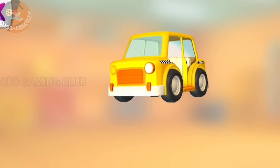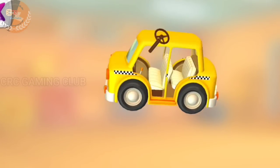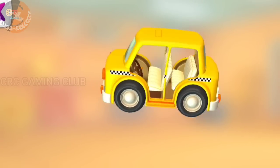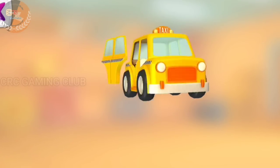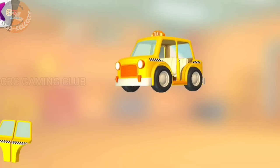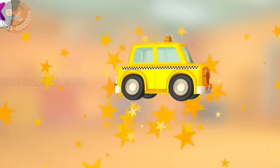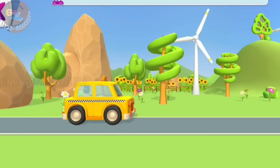Headlight. Headlight. Steering wheel. Taxi sign. Doors. Doors. Well done! Let's go!